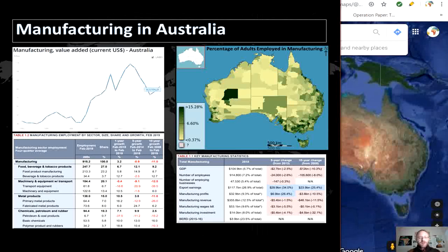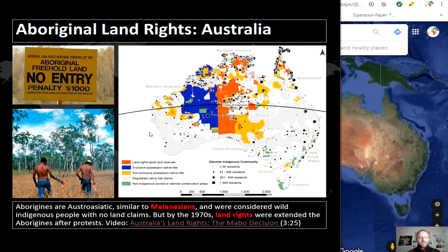Now, the table on the bottom right here shows manufacturing statistics for Australia. Notice that in 2018, only 2.7% of the population worked in manufacturing. This is a 5-year decline of 2.6% and a 10-year decline of 8%. Now, this decline is representative of many of the countries, especially developed countries across the globe.